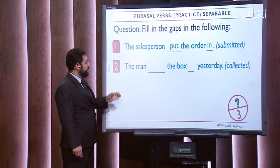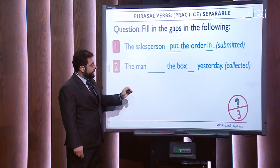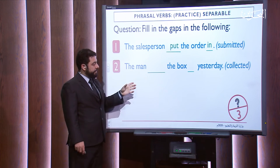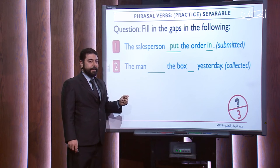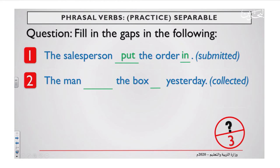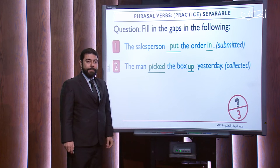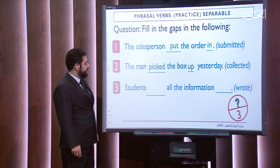Okay, number 2. The man gap, the books gap yesterday, and you have to use a phrasal verb that means collected. You have 5 seconds. Okay, let's check the answer. The answer is picked the box up. Picked the box up. Very good.